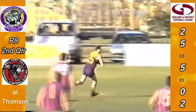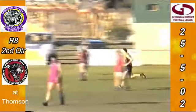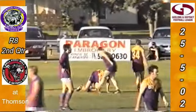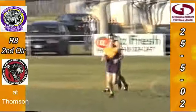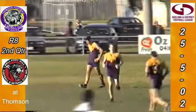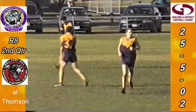Now handball towards the run of Mitchell. 20 metres and closing. Must kick the goal. Does. John Mitchell has put his first on the board. And the sixth for Thomson. They go to 6-5-41. And they bring the margin back to 25 points. Bell Post Hill 10-6-66. Raiders bingo second quarter scoreboard.